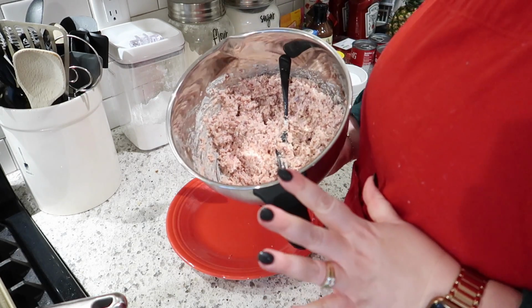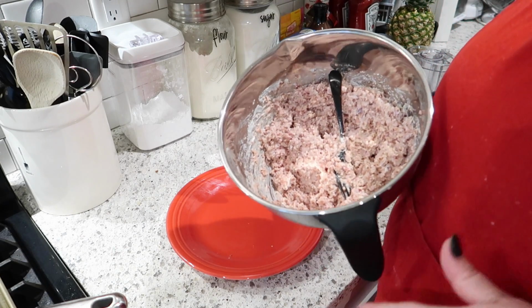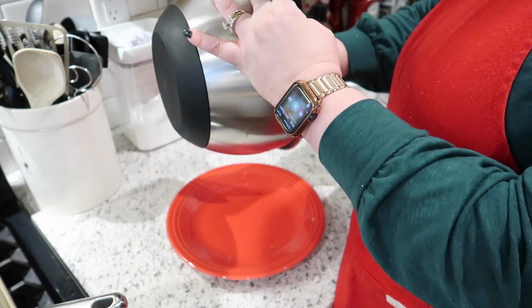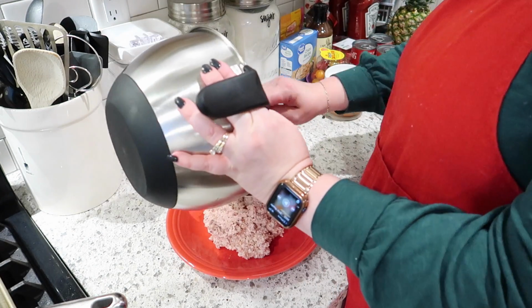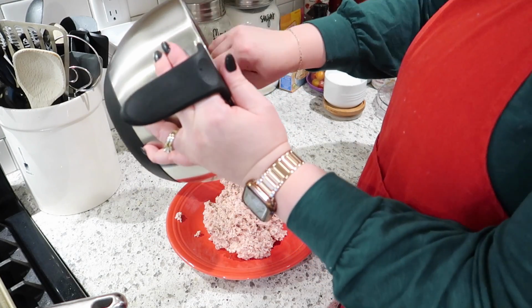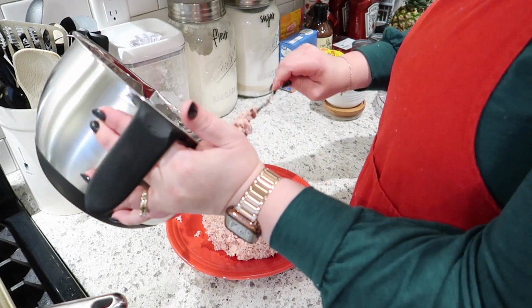You really have to kind of judge by the kind of ham that you're using. Mine was a honey ham that was left over from Thanksgiving. So obviously that's gonna be a little bit sweeter, and I'm probably gonna have to add a little bit more salt than if it wasn't a honey ham, to balance out that sweetness.